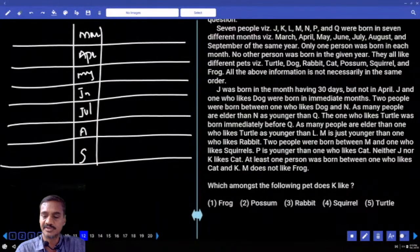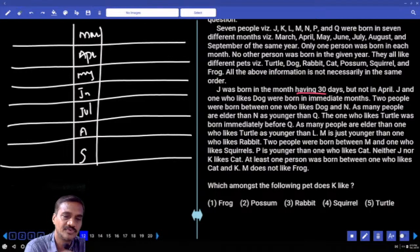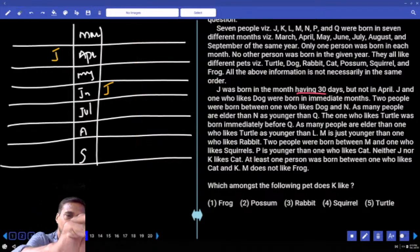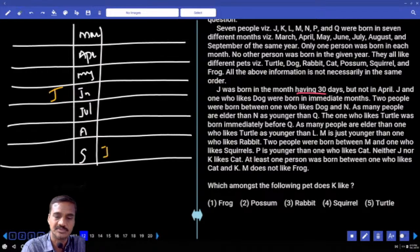J was born in the month which has 30 days. How many possibilities? 3 possibilities. J can be in the month of April, June, or September. But J was not born in April, hence we have only 2 possibilities. J can be either in the month of June or in the month of September.